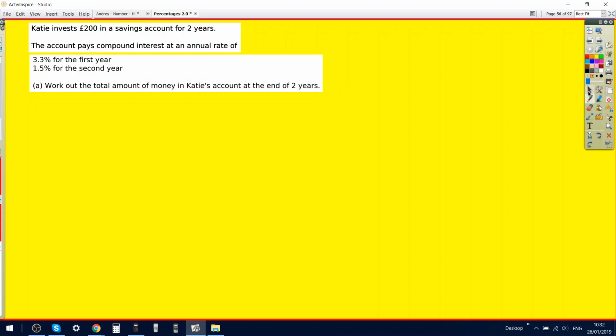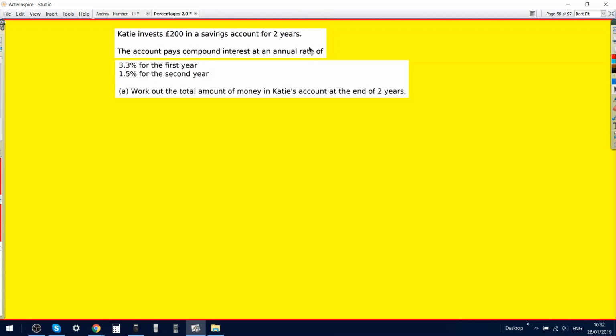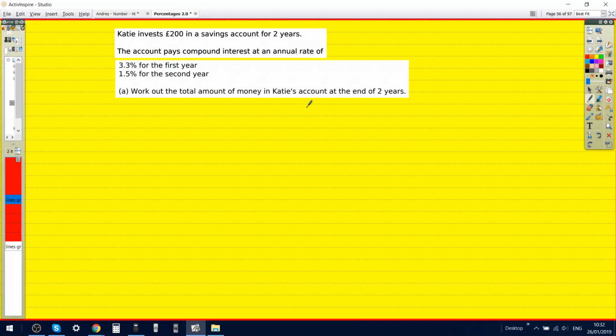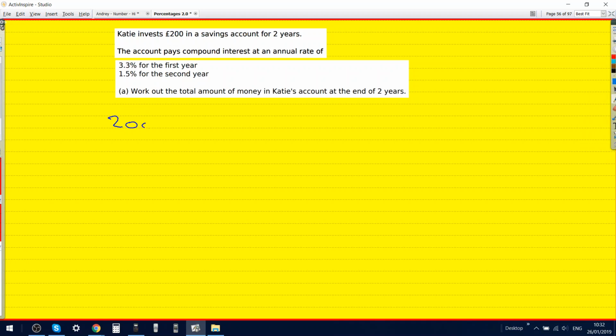How would you do this one? Would you add the two percentages together? Never do that. Oh, would it be the original? So 200 times 1.015? That's for the second year. For the first year, 1.033. Oh, is it just that?